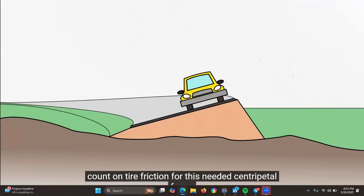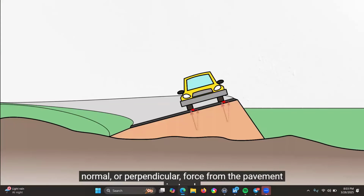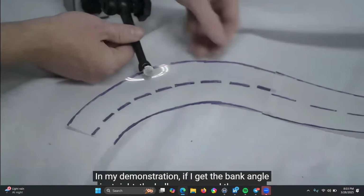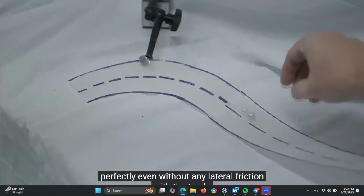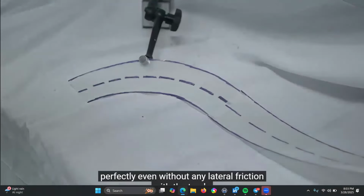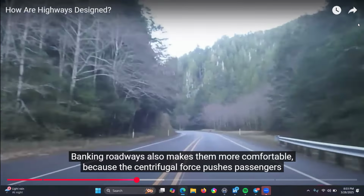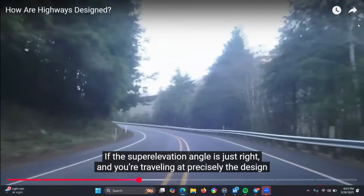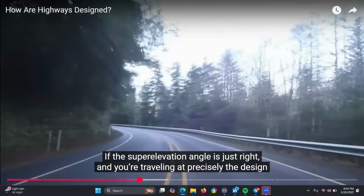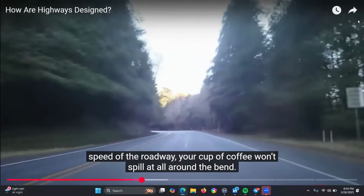Super elevating a roadway around a curve reduces the need for tire friction by utilizing the normal, or perpendicular, force from the pavement instead. In my demonstration, if I get the bank angle just right, the ball goes around the corner perfectly, even without any lateral friction with the track. Banking roadways also makes them more comfortable because the centrifugal force pushes passengers into their seats rather than out of them. If the super elevation angle is just right and you're traveling at precisely the design speed of the roadway, your cup of coffee won't spill at all around the bend.